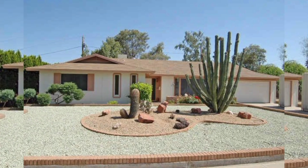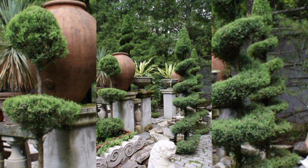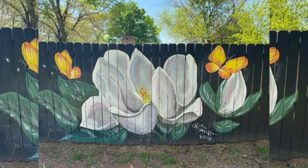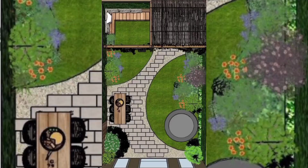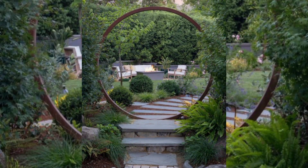Retaining walls. If your garden has uneven terrain, consider building retaining walls. These not only provide structural support but also add visual interest. Natural stone or concrete blocks can be used for a rustic or modern look.